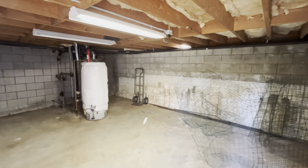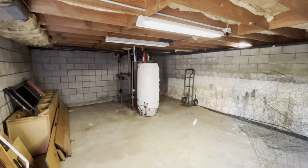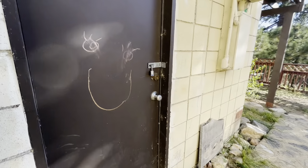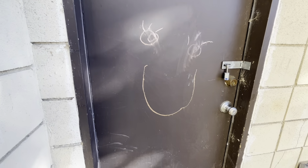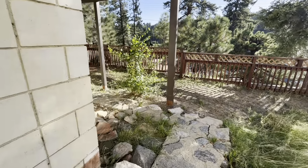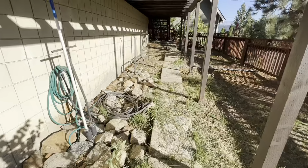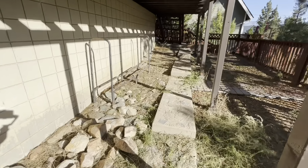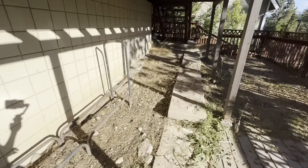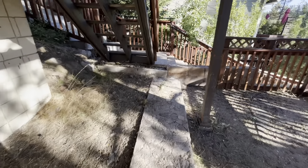So this one is 3-bedroom, 2-bath. Again, Fawnskin hitting the market this week for $525,000. It is 1,216 square feet. Lake views, Fawnskin. Great little rental property, has been rented for many, many years. So come up and take a look.